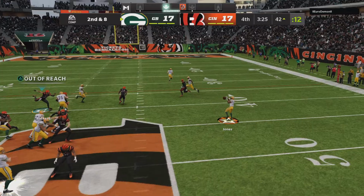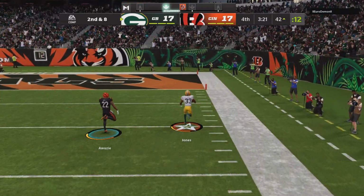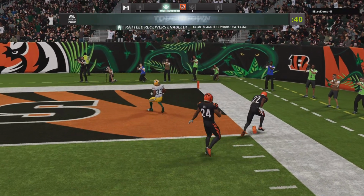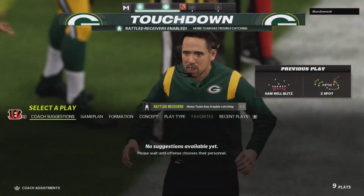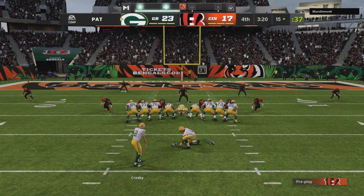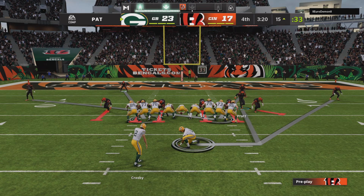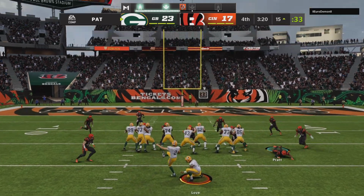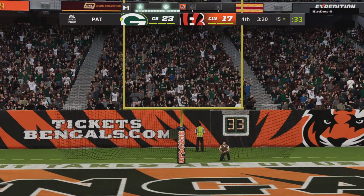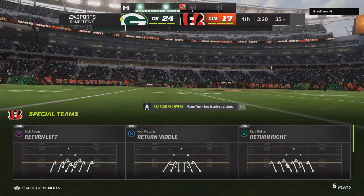Now Rodgers drops it to Jones in the flat. And now off to the races down the right side. Touchdown, Packers. Aaron Jones, he scored on the ground and through the air. And the Packers on just 2 plays have taken the lead. Crosby connects on the extra point, and they will take a 7-point lead.